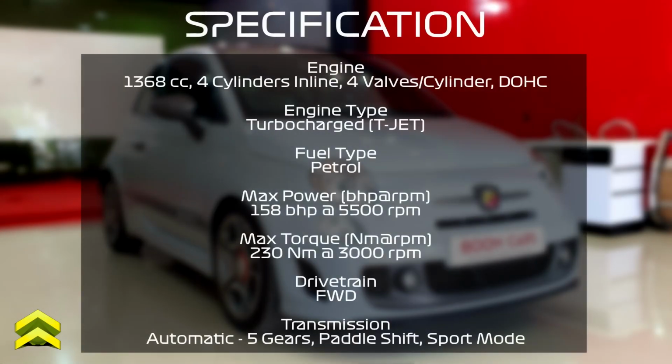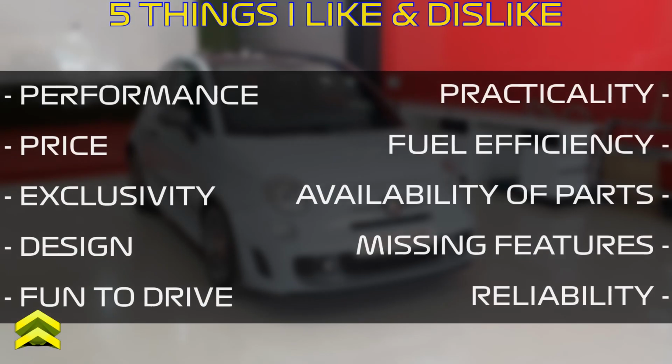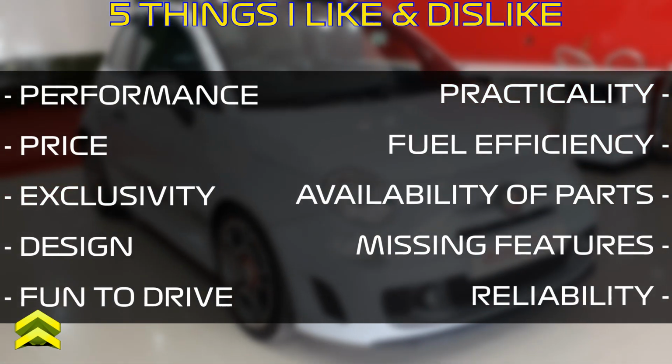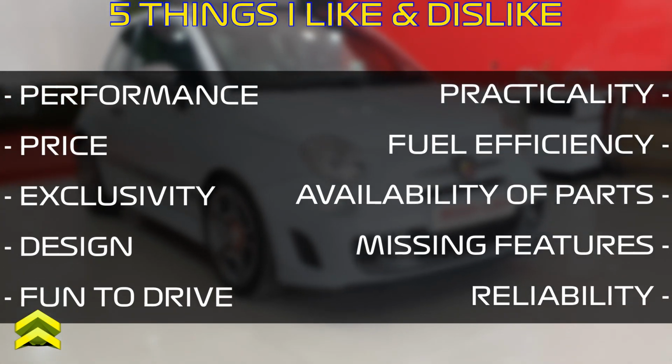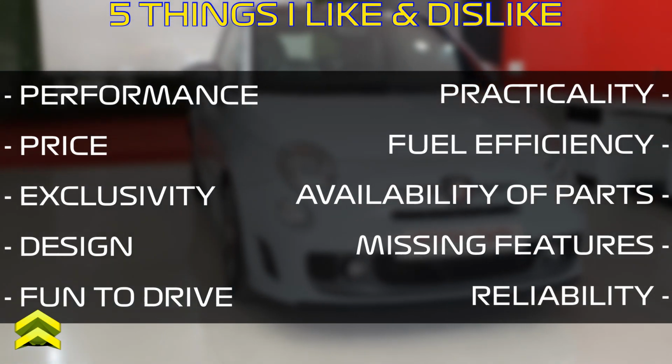Here are the specification and safety features of the Fiat 595 Abarth Competizione. So feel free to pause the video and go through them. And here are the 5 things that I like and dislike about the 595 Abarth. Do note that all of these are in respect to a pre-owned 595, which I have featured in this video.